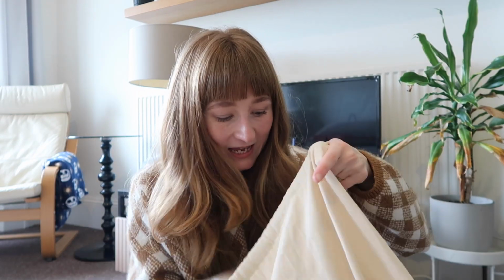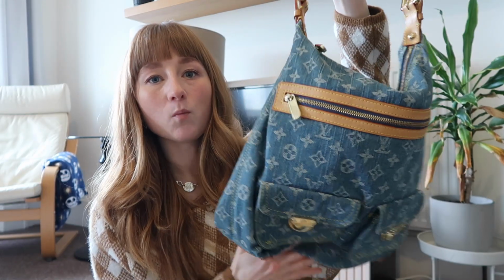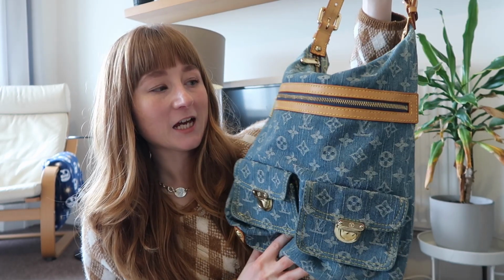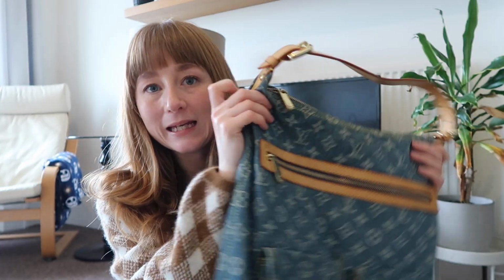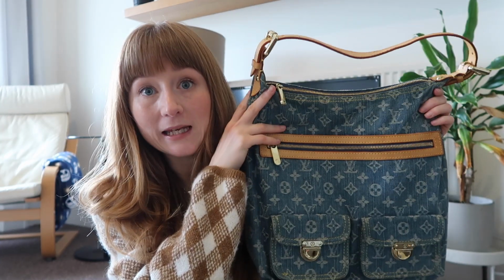And this, again, is another holy grail item for me. This is an item that I've wanted since I was 15. When this piece originally came out in 2005, it is the Louis Vuitton, while Marc Jacobs was creative director, he came out with the denim collection, the original denim collection, and this is the Baggy GM.